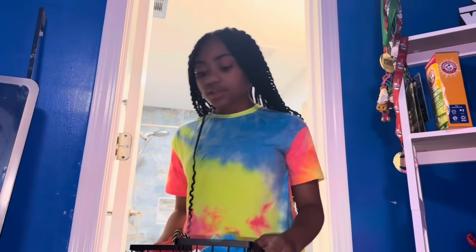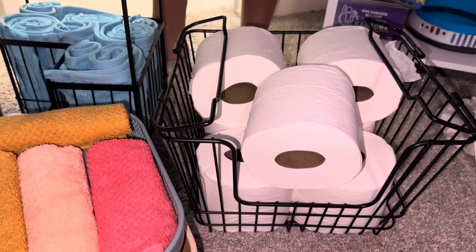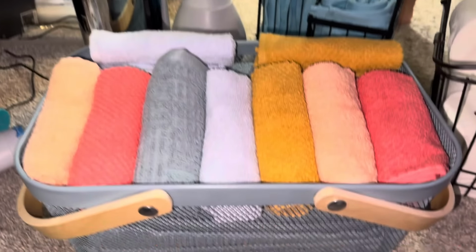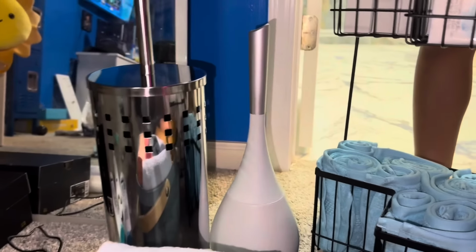All right, so, y'all, we got all the decorations for the caddy. This goes on the side of the toilet. And we got our toilet paper right here. And we got our rags. And we have a plunger. So, yeah, it's going to go good.